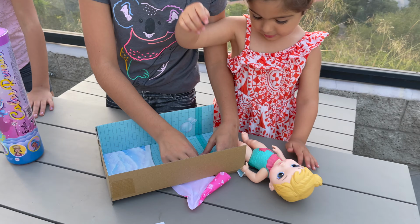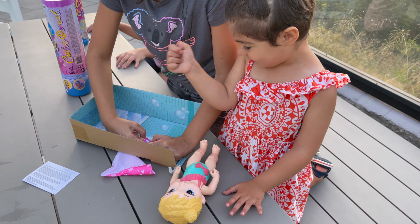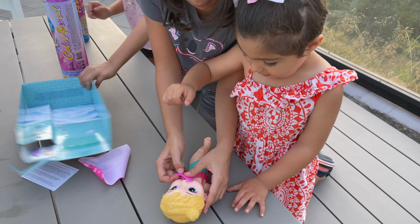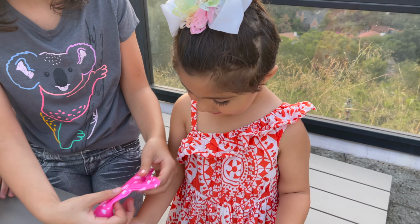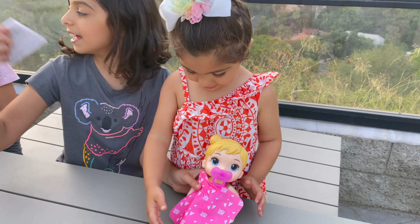Oh! Okay, let me get that. The pacifier. Say pacifier. Pacifier. Ow, that hurts. Okay. Now we put this in her mouth. Isn't she just adorable? And here's her little blanket or towel after she's done swimming in the pool. Do you love her, Malia? Yes.